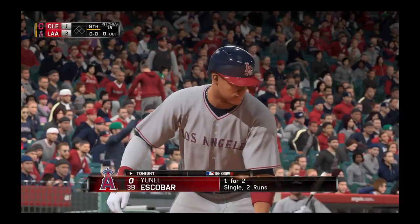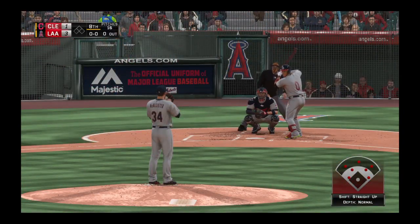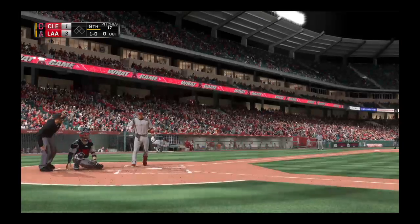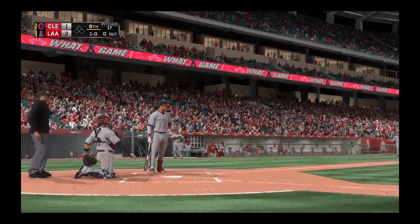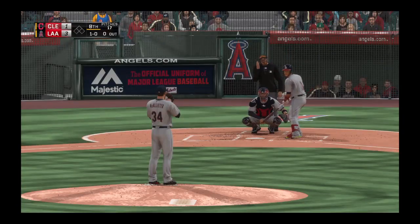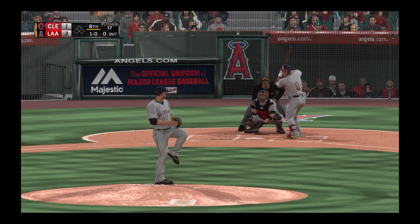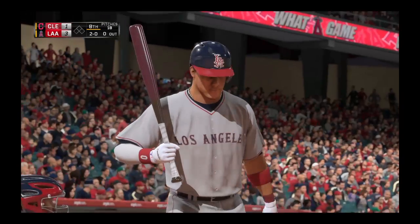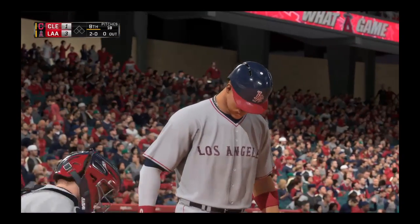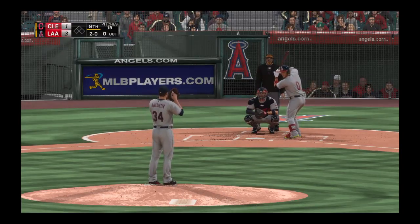Yunel Escobar digs in to lead off the bottom of the 8th inning. Well, you know, he's been on base twice in this one already, so let's see if he can do it again. Escobar. And he takes ball 1. 1-0. Two and 0 now. Two really close pitches to kick off this at-bat. Normally this guy would be all over him, but he's shown some discipline here with 2 good takes.